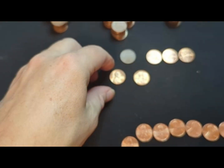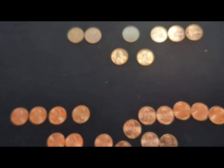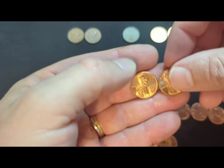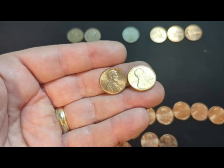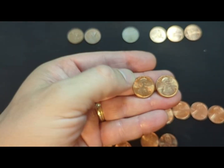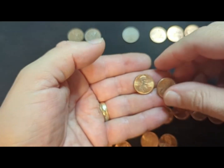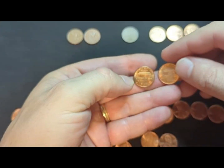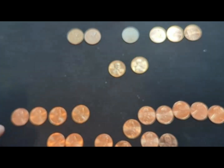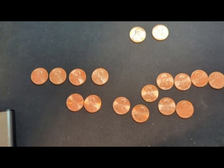So the first two, let's see if I can shift this down here. The first two that I did keep, again, just excellent condition. These might be upgrades for me. We're looking at a 1976 Denver and a 1978 Denver. Excellent condition, almost uncirculated with those. So those might be upgrades for my book. But then these here, I'm not even going to lift these up. We'll get a little better focus.